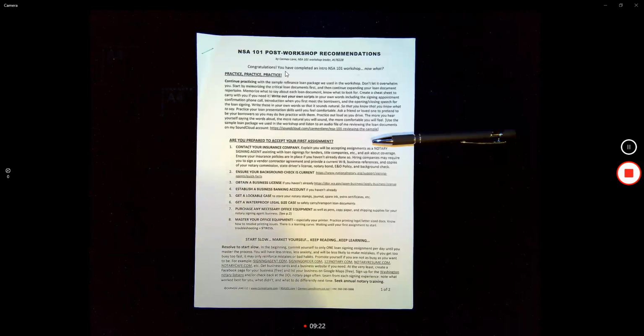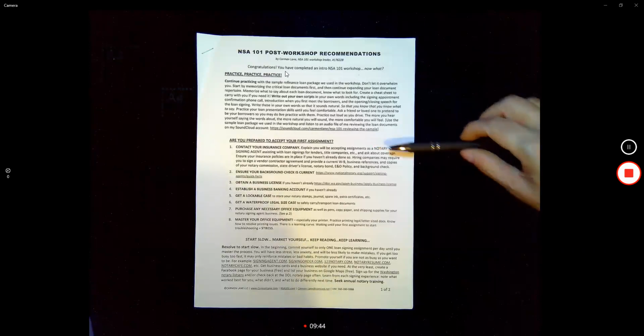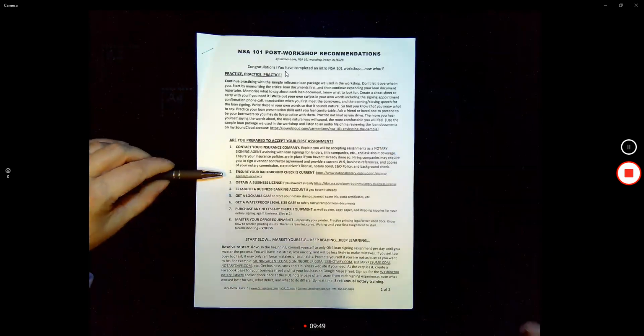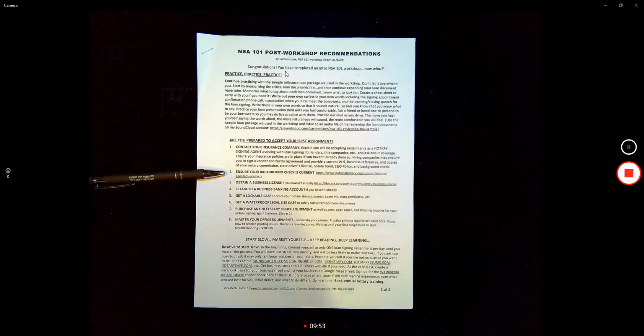So let your insurance company know you plan to be working as a notary signing agent, what day you plan to start, and ask them about their coverage options, okay? Your hiring company is going to expect you to carry errors and omissions insurance as a notary signing agent, okay? They're going to have some requirements. Ensure that your background check is current, okay? You want to make sure your background check is current.